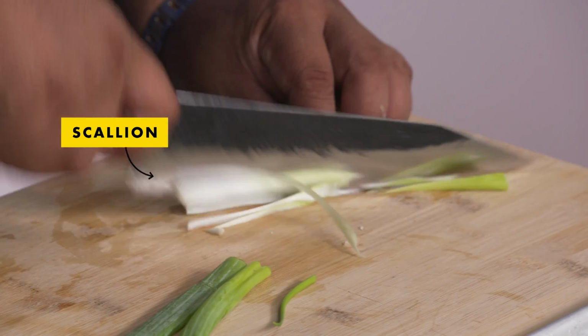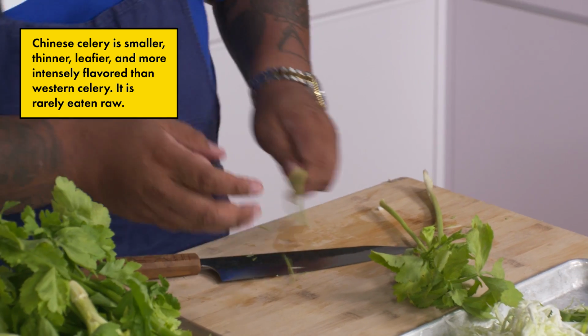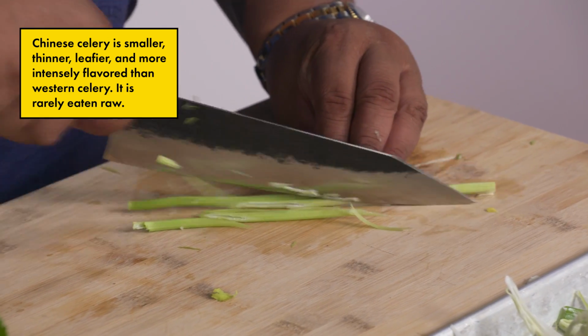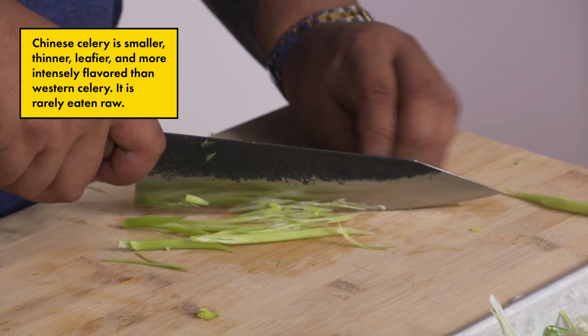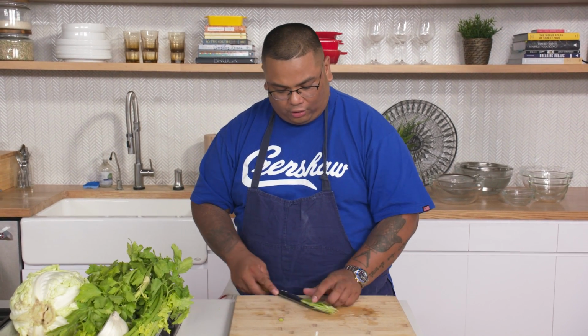I'm gonna go ahead and get some of these green onions. Chinese celery. Just gonna take the tops off. So you wanna have it kind of julienne, kind of a longer, elongated form, so when you roll it, it's much easier to roll the egg roll itself.